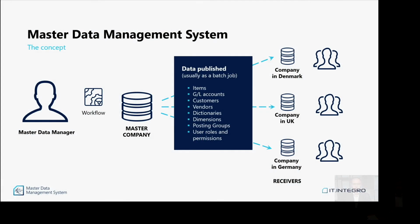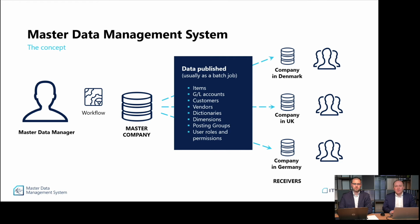In this session, we'll mostly focus on the demo, but let me briefly explain the concept of this solution. The concept is very simple. We maintain data that is considered to be global, that should be consistent across multiple companies within the group. We maintain it in the master company, and then we publish the data to the local companies called receivers.